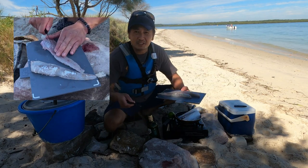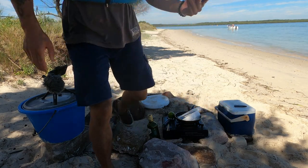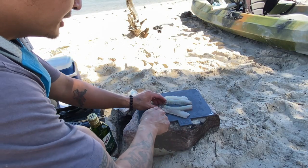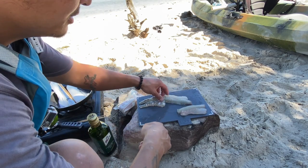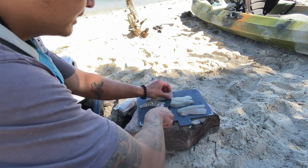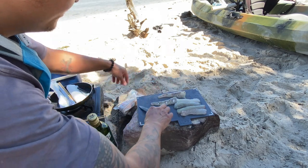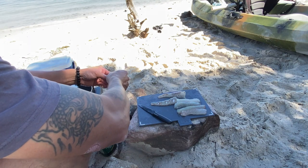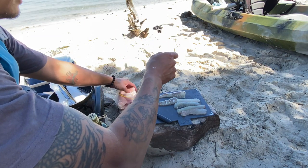Take it down to the beach, give it a bit of a rinse. Make it into four portions of fish. So it'll be one, those two's one. Now the two and three and four. And I'll have four slices of bacon. Alright, let's get wrapping.